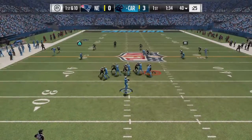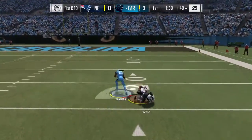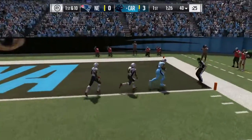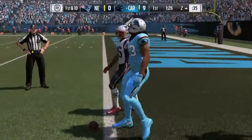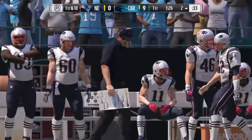Now Newton on 1st down. He's going to go for a big play downfield. And that's caught inside the 30. Touchdown, Carolina. Kelvin Benjamin, 60 yards. And the Panthers strike quickly here for 6 points.